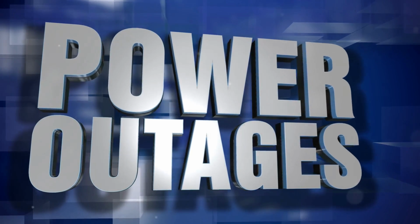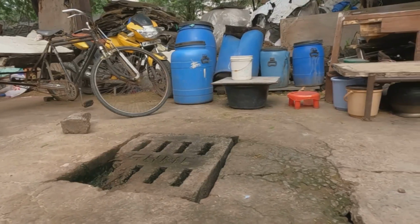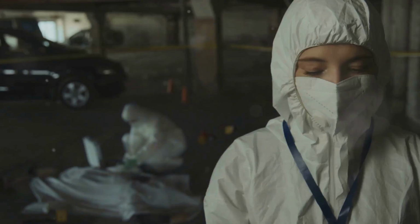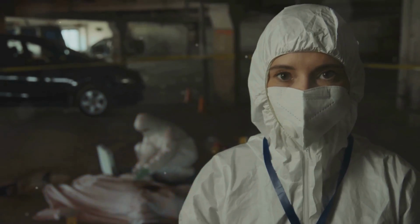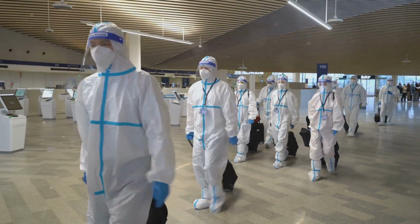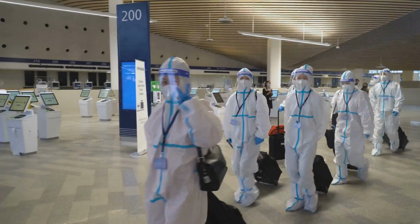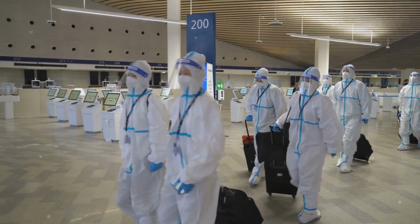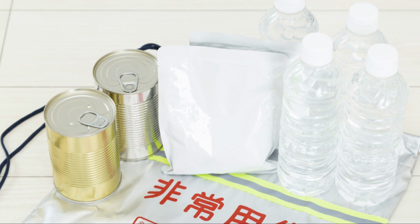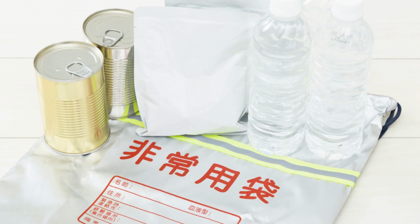Then there's the collapse of critical infrastructure. A power grid failure, for example, could leave you without electricity, heating, or access to clean water. In some situations, the water supply itself could become contaminated, making it unsafe to stay home. And finally, during a pandemic or biological threat, if staying at home increases your exposure to a contagious disease, evacuating to a more isolated area might be the safest course of action. So the question isn't just what should I pack, but also when should I be ready to leave? Understanding these scenarios helps you prepare your bug-out bag with the right mindset, knowing that the time may come when staying home simply isn't an option.